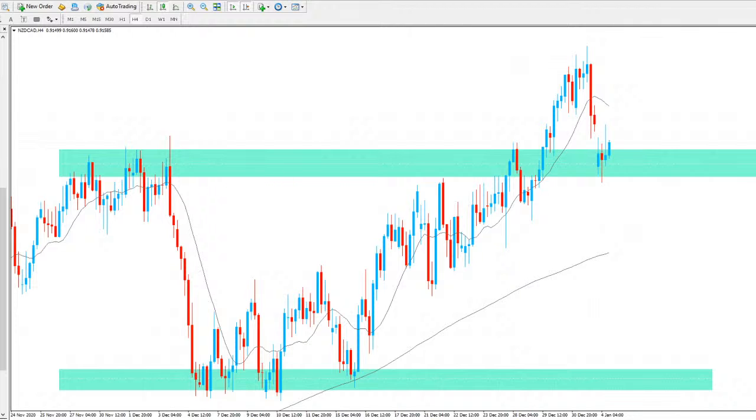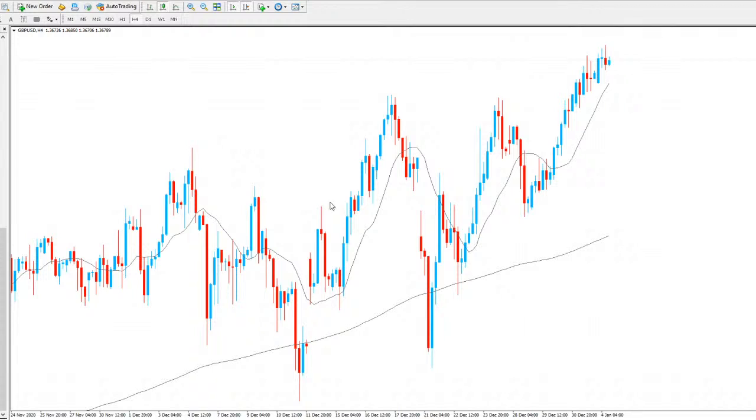And next, if we take a look at Gbp Usd. Now for Gbp Usd, we saw a push to the upside for this one over the course of last week, as you can see on the 4 hourly chart, just slowly steadily moving to the upside, breaking through some previous swing highs in the market.